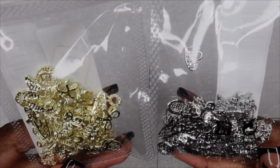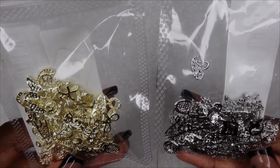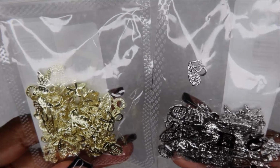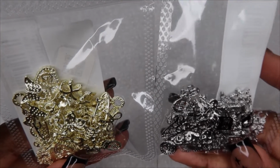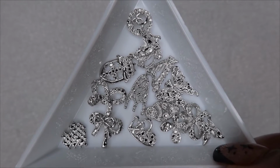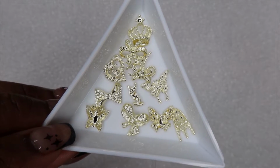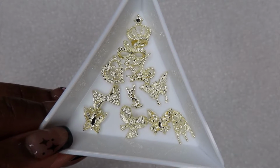I saw these charms and they are supposedly 50 pieces in each bag and it was like $3 or $4, and I was kind of thinking that it might be too good to be true, but I think there is 50 pieces in each. I think I like the gold pack more. The silver one I got has mostly bows, which I'm not mad at because they're quite pretty.